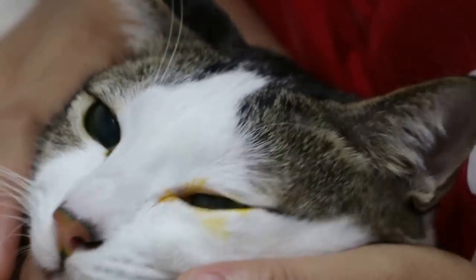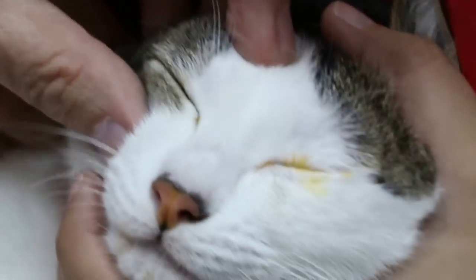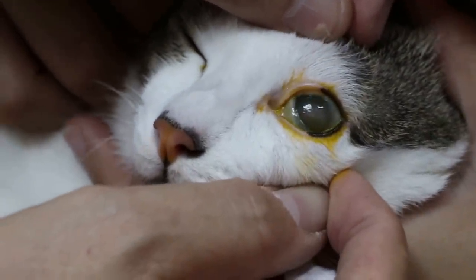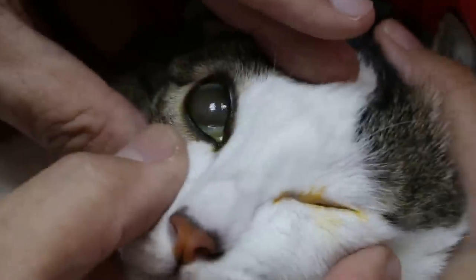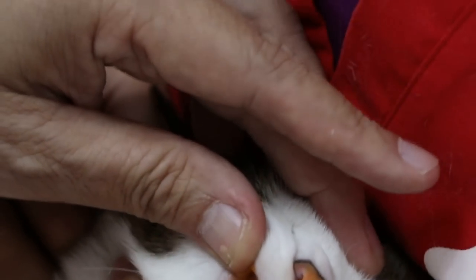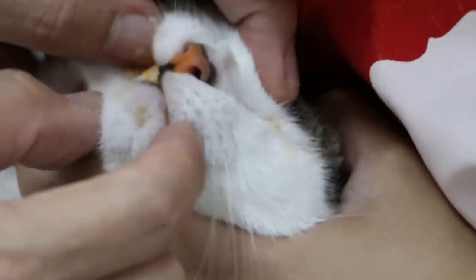Hold on, let me get tissue. Any tearing? No tearing. Any tears come out? Does she rub the eyes? Occasionally, yes. Now you can see the dye has gone into the nasal cavity. They come up from the mouth.